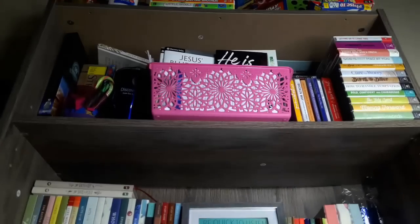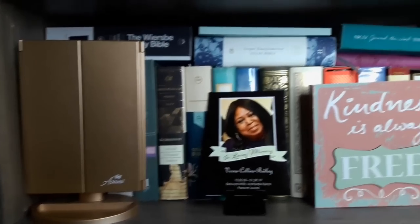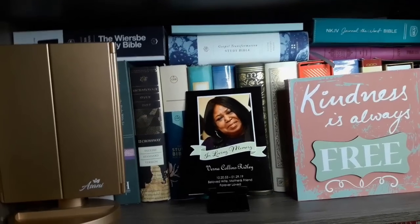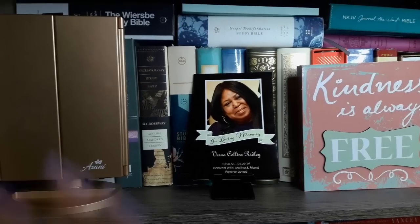So we did the first one, we did the second one, and now we're onto the third. And this third shelf literally houses most of my Bibles. I may be missing like 5 or 6 Bibles from this shelf only because I have them elsewhere. But yeah, these are all the Bibles, so you're going to see them.